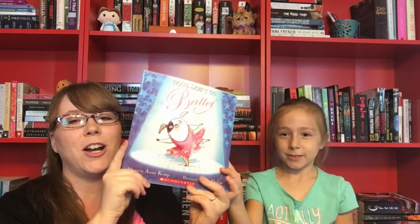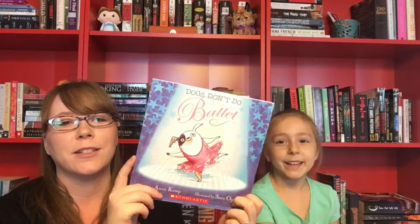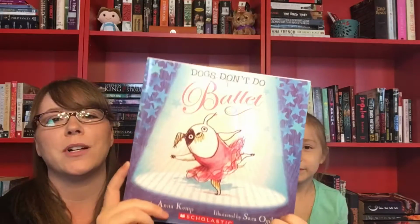The next book we have is an adorable story about one of Brooke's favorite animals. She has begged me for one for years and years and years. We will see in the next couple of years if we get one. I told her probably by the time she's 10. So if you can guess what it is, it's a dog. Brooke, what's the name of this book? Dogs Don't Do Ballet.